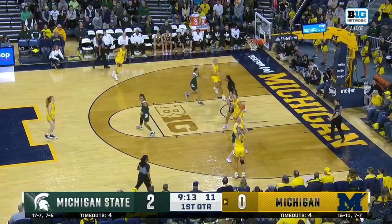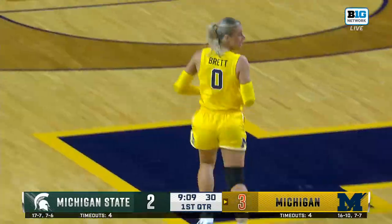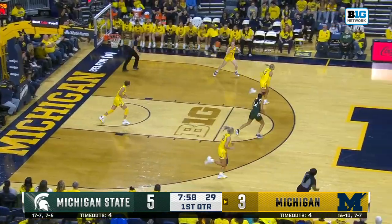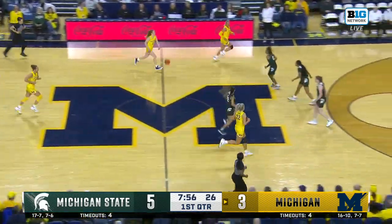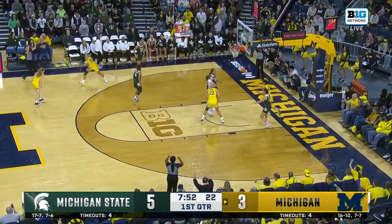Going down low to Hobbs, she'll whip it out. First triple try goes for Michigan. It's a bucket from Elissa Brett. And Kimball's always in the gym working on her shot every morning. Brett wants her second three. She got it.